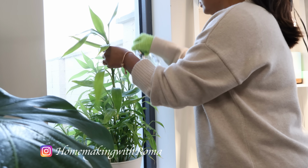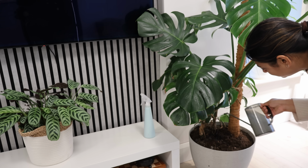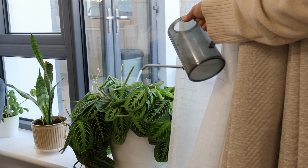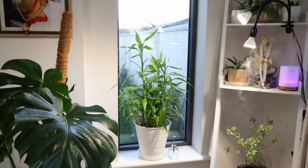Another tip that my neighbor, who has a beautiful collection of plants, suggested and which works really well, is to water the plants with rice water. It's a simple way to give them an extra boost, especially during the winter months.